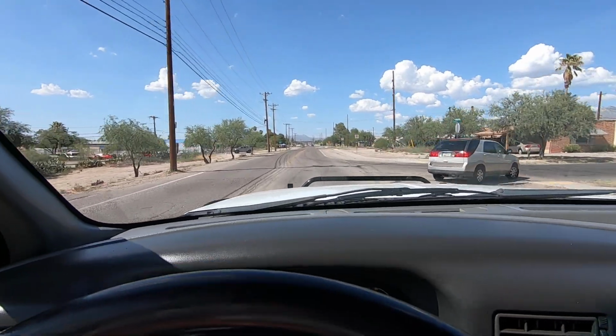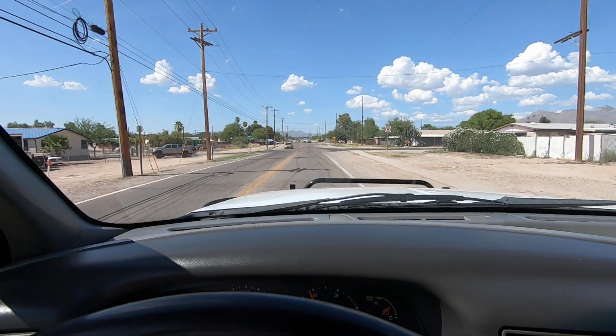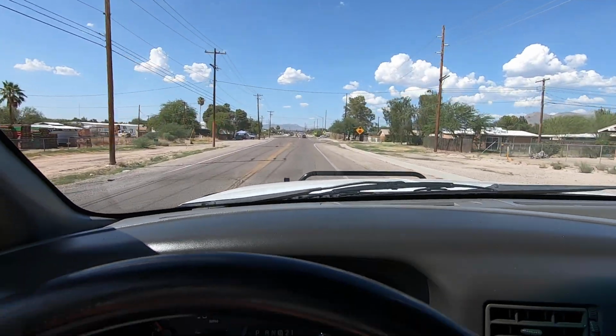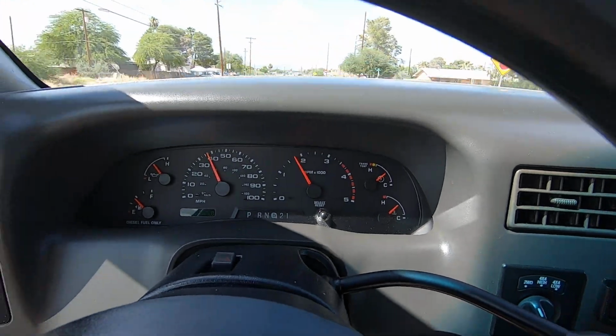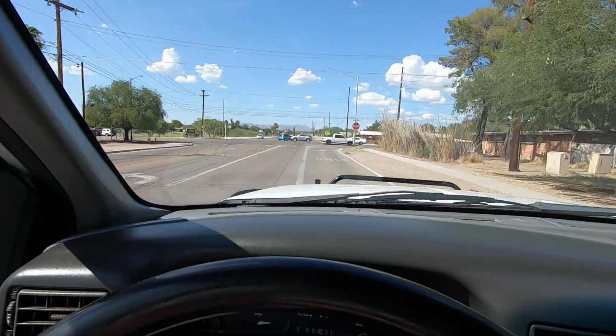It's a really pretty 0273 4x4, and they don't grow on trees anymore. There used to be a lot more of them around, and now they're not. And the ones that are around are really rough. So this is a nice truck. It's not going to be around too long, so make sure you're ready with your deposit.